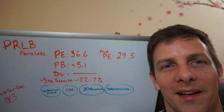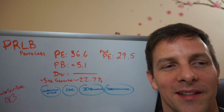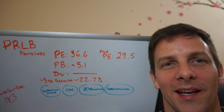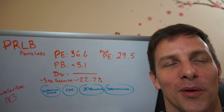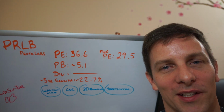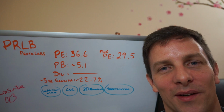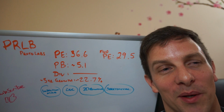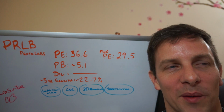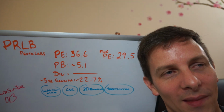And then last week they came out with their earnings report, and they had failed to meet their low range expectations for earnings growth, which is kind of a bad sign for a lot of analysts. So this stock price did drop by 20% last week. So that's probably why it's in the 100 and change kind of range.